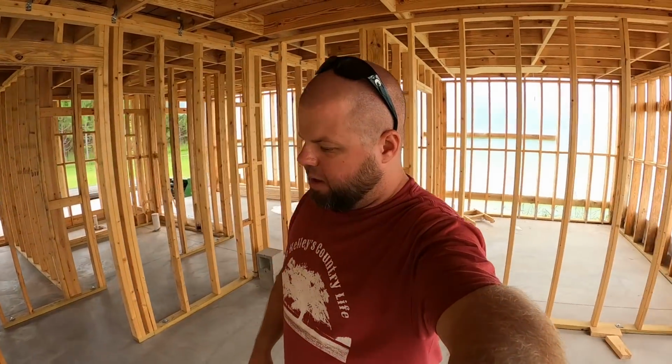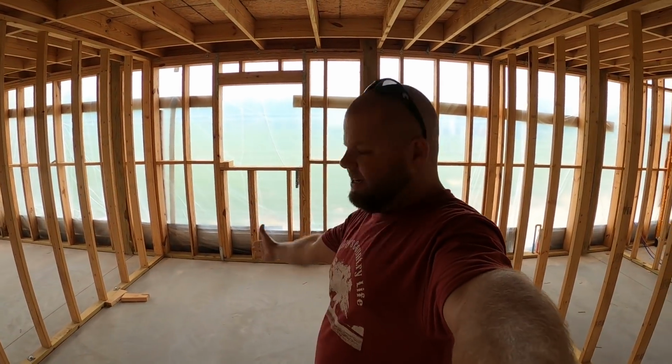Now that's a problem, because that looks ugly. Who wants a gigantic window in their bedroom? We do not, but we have to do that to meet code. I'm so glad he caught it before I sheathed the outside, because that would have been a nightmare, having to tear all this out after sheathing was on. Ooh, that would have ticked me off.